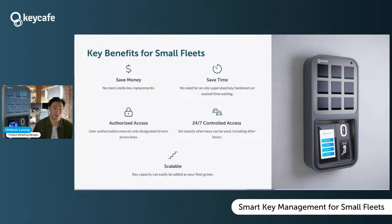So what are the benefits for small fleets using Keycafe? First and foremost, you're going to save money. Because the keys are fully tracked and drivers are going to be a lot more accountable for their use, you're not going to have to spend money on costly key replacements. Especially with modern vehicles, I'm sure you know that those replacement keys can run upwards of $500 each, which is an expense that really adds up over time.